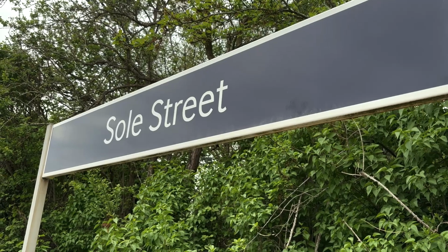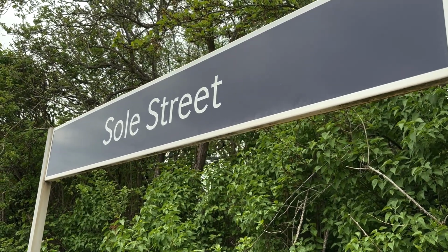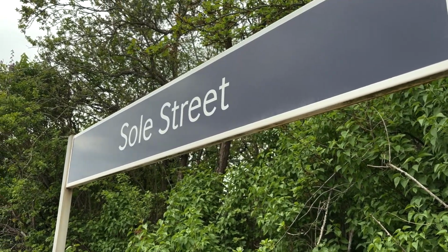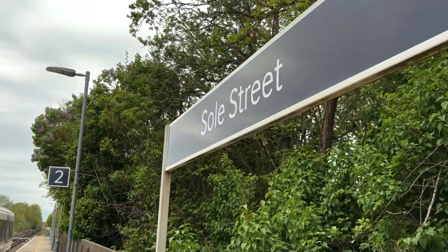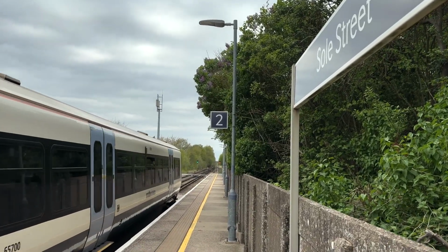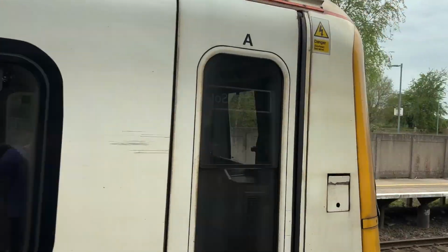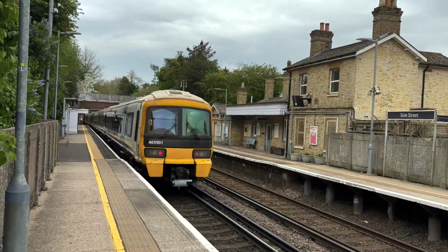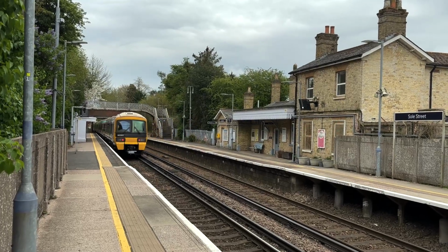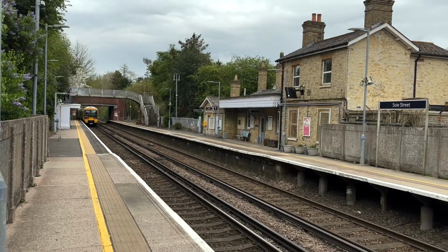This is the Sol Street, the only one. There are no other streets in the world. This is the only one. Wow. That was an awful joke.